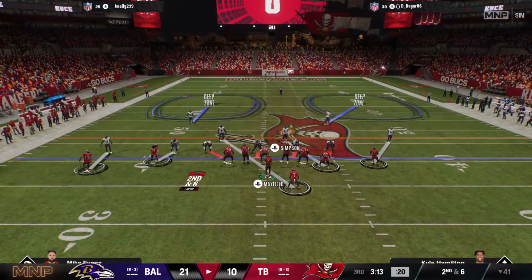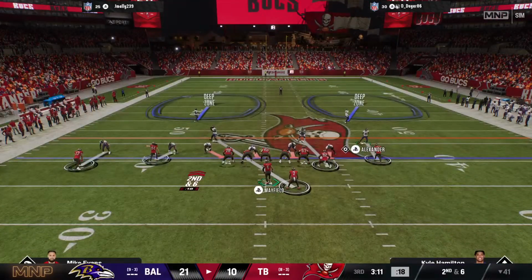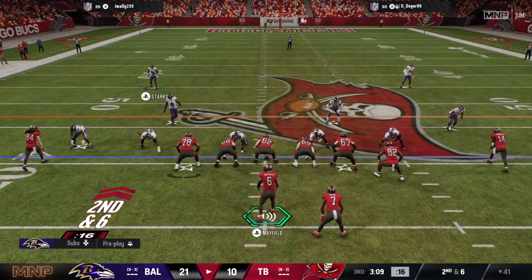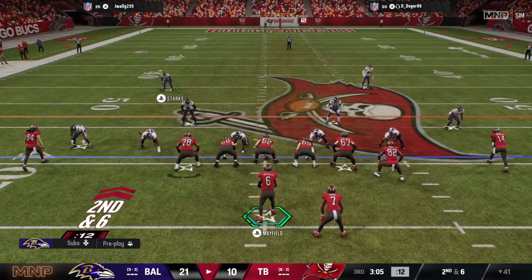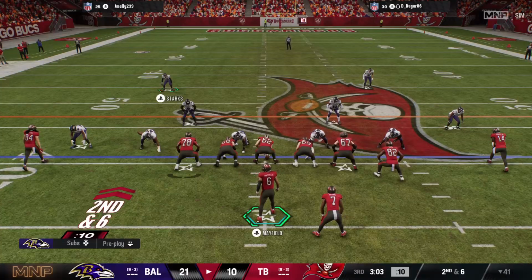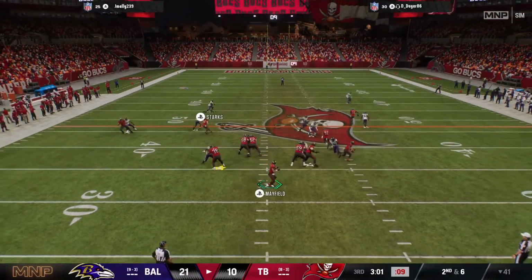This is 2nd and 6 coming up. Set. Regular. Get in the end zone, man. Scott. Baker now from the gun.